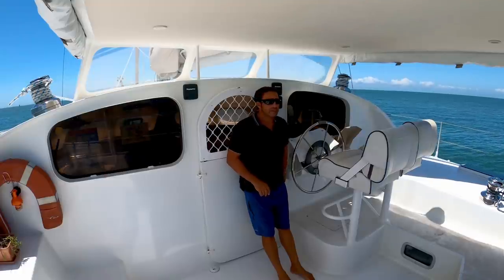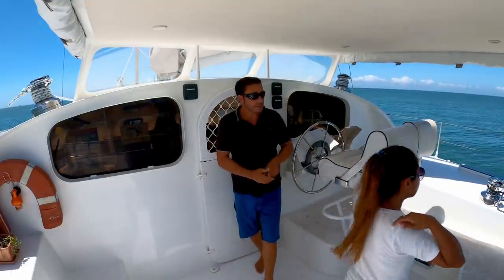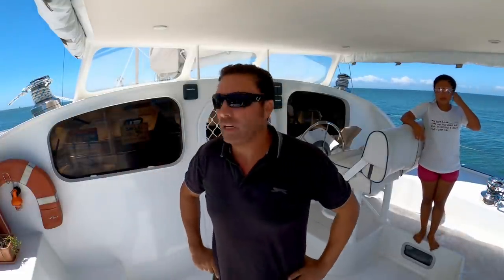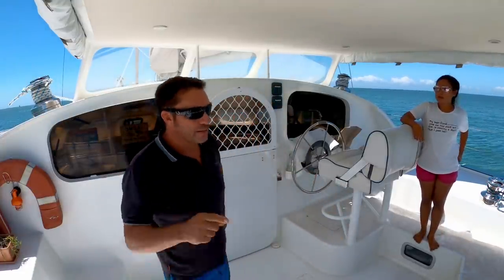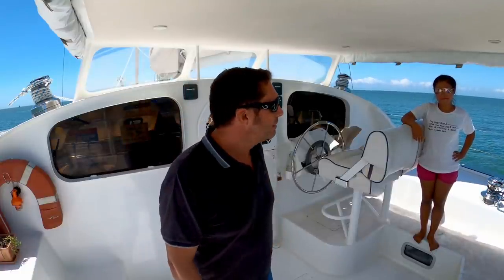Heading into Cape Charles Marina, or Cape Charles Yacht Center. We just went in, motored past it, because it's a harbor, not allowed to anchor in that harbor, but just motored past the travel lift, and it looks small again.